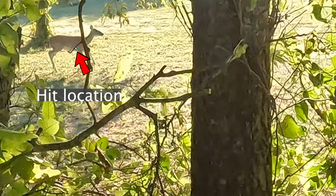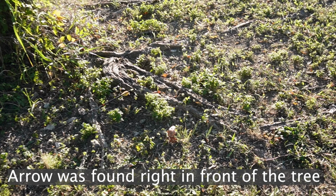So after looking back at the footage, what we initially thought was an incredible shot, because of that internal deflection, I think I hit a rib and the arrow jutted left. I'm gonna put it up on the screen right now. You can see where the deer is in proximity to where we found the arrow, and it had to have jutted left. And there wasn't nearly as much blood for that hit location as you would normally expect.